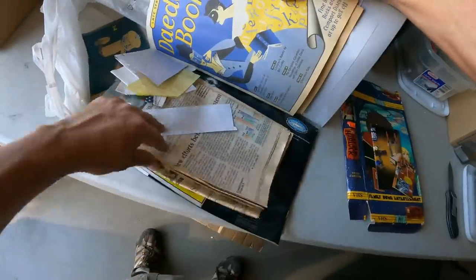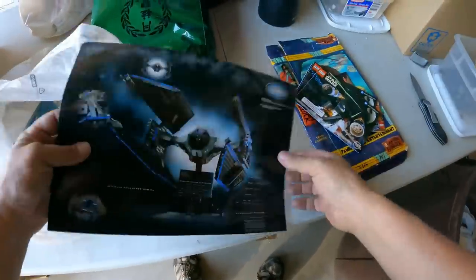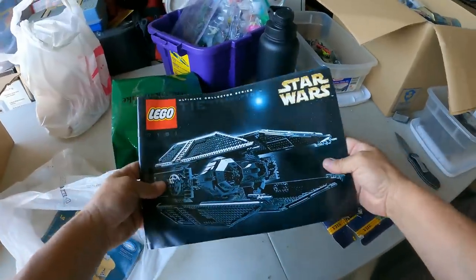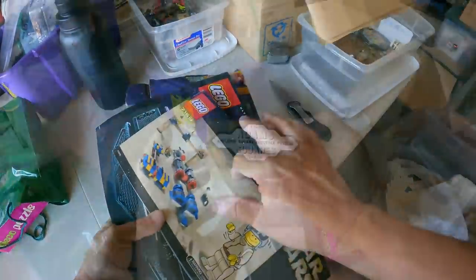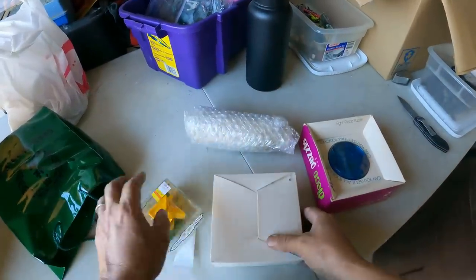Lego manuals. Put those aside. A couple more Star Wars Lego manuals. There's a big Star Wars Lego manual. TIE Interceptor. That's cool. Another one. These books can have some value. Adam Squares, some kind of puzzle there.